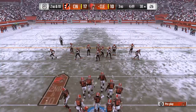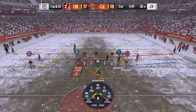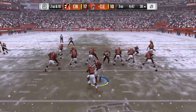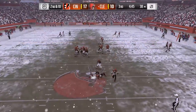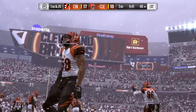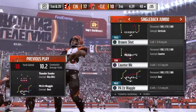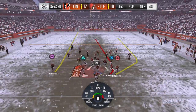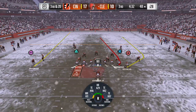Second down following the incompletion. Griffin now off the bootleg. Rush coming, and he's taken down. Ray Malaluga in there to record another sack. Their 6th of the afternoon. Big sack on second down. Now the offense needs to convert here on third.